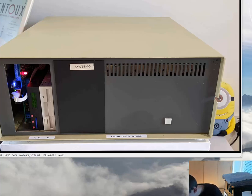But first, let me try and see if I can get to the camera side so I can see what you can see of me. Right, there we are. That's better. So what you see in front of you is hopefully a picture of my Cromemco named SIS00. And if you're a Cromemco person, you'll know that this is not a Cromemco chassis.